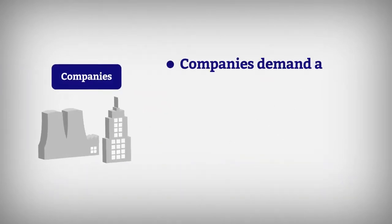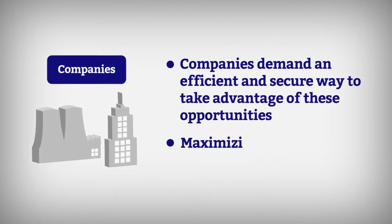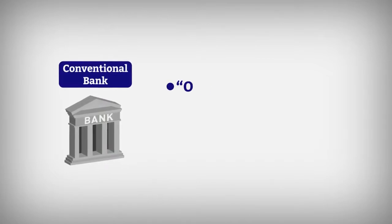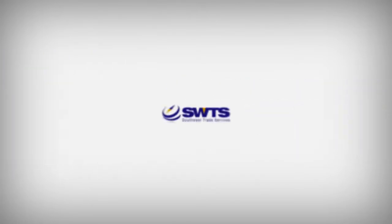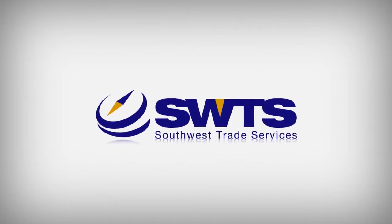These companies demand an efficient and secure way to take advantage of these opportunities while maximizing cash flow and minimizing risk. Presently, companies use conventional bank products, which are one-size-fits-all products that most often will not respond effectively to a business's growing needs. Here's how SWTS Direct can help you with your international business needs.